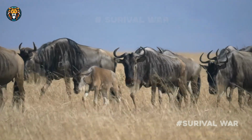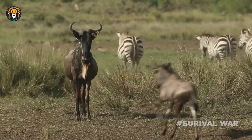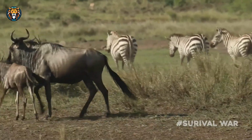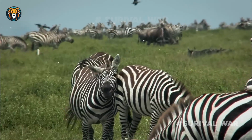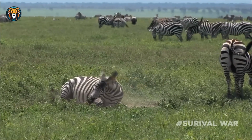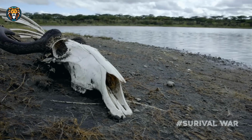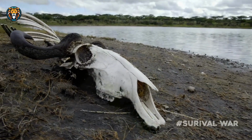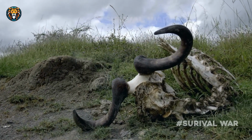The calves, born just before the migration, remarkably begin to run within minutes of entering the world. Thanks to this astonishing feat of nature, they are able to keep up with their parents through this 2,000-mile journey. Yet still, even without facing the predators, around 200,000 of the weakest wildebeest and zebras will die from starvation, disease, or injury during this arduous trek.